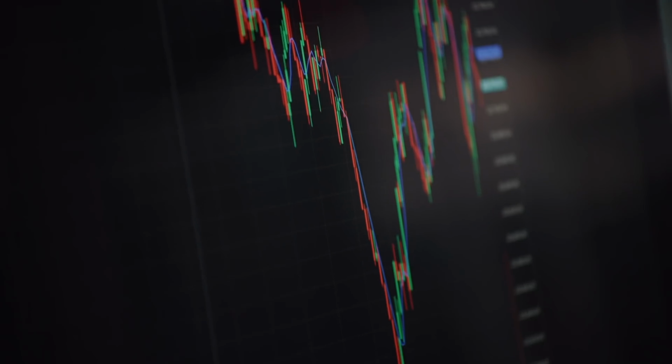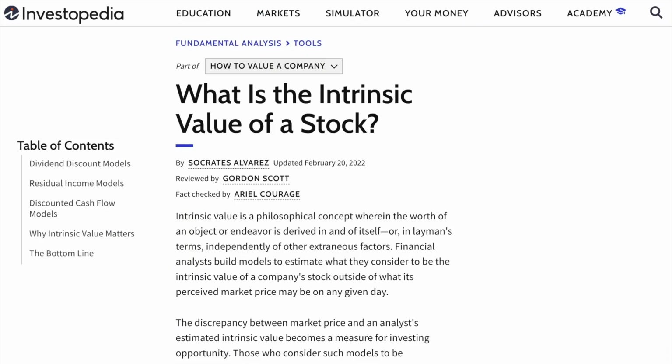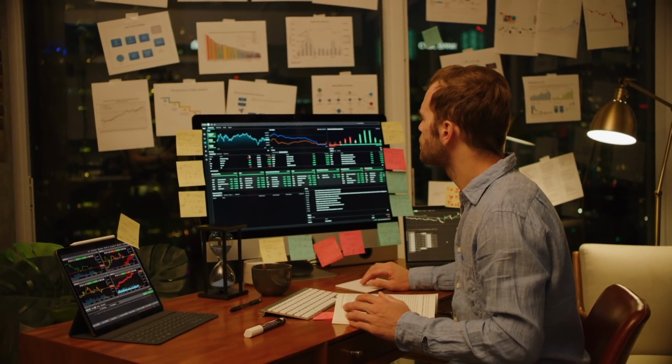The key to determining if a company is undervalued is to determine what its intrinsic value is, which is what an asset should be rightly valued at. But you might be wondering, how exactly is this done? How do we know if a stock is undervalued or overvalued?